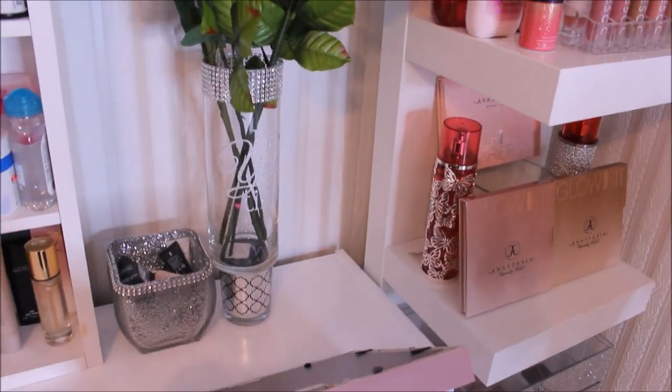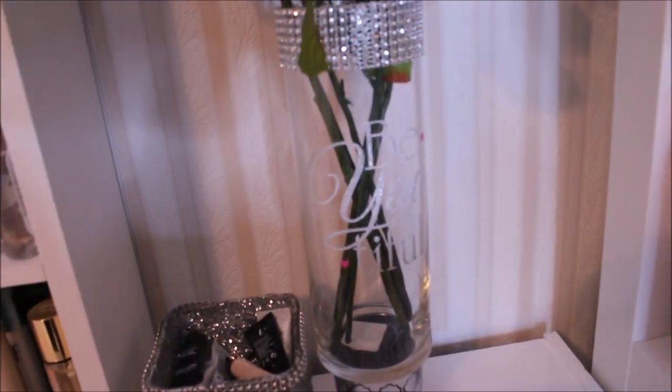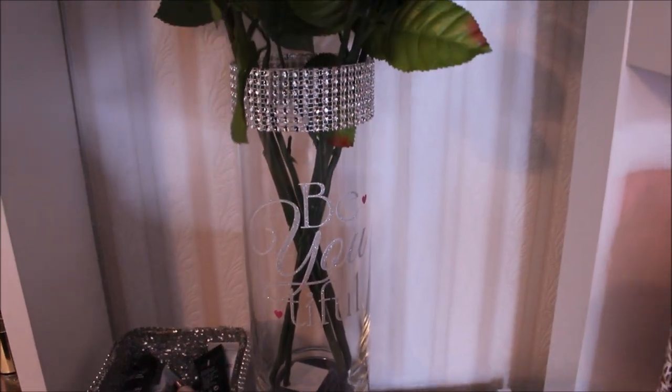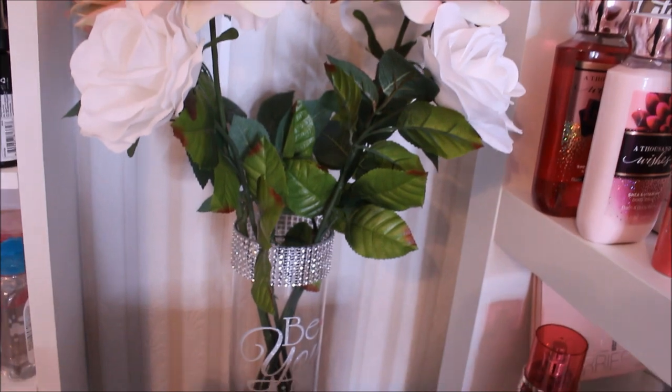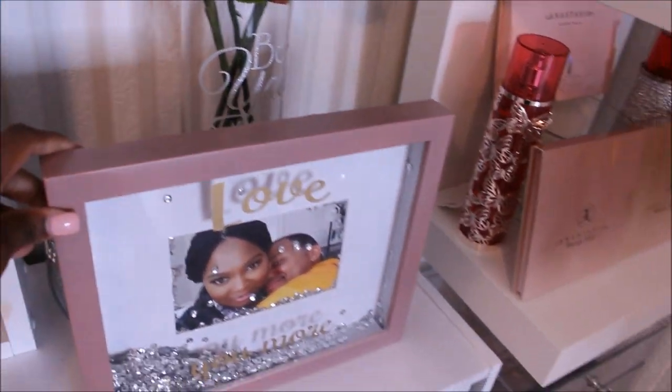The flowers, I mean, the little vase I got from Walmart, and I don't know if you can see it because it's glass, but it just says "Be Beautiful," and the bling up top, I put it on the top, and the flowers came from Michael's. And right behind that, I just have like some little mini sample size primers that I have in that little jar.